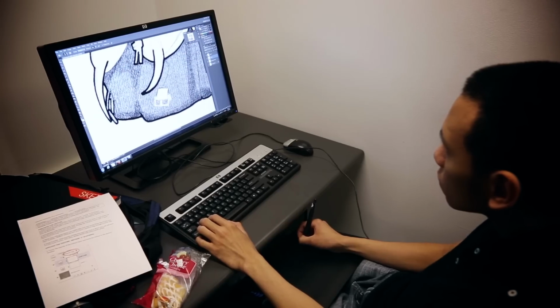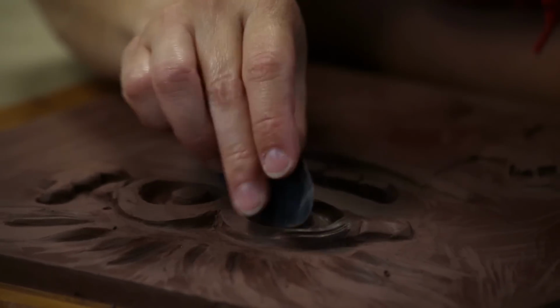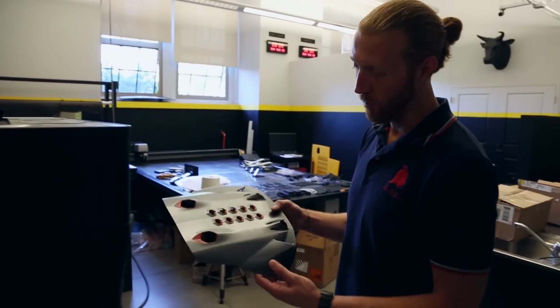I really enjoy having something that I've thought of that's come from my mind to be something tangible I can hold and say, I made this. It's gone from my head through my hand, and there you've got your product. So this is reality now.